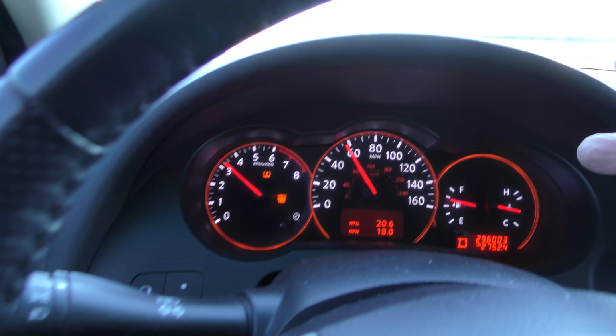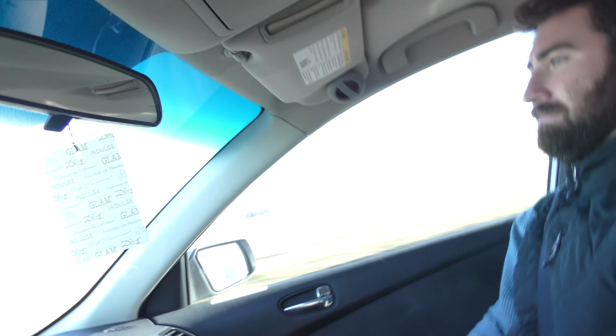Makes a lot of noise, but it accelerates. Truthfully, this thing accelerates better than the 2022 Honda Civic that I just road tested this morning. It actually has more acceleration. That car only had like 20,000 miles. This has got 296. It still has some get up and go.